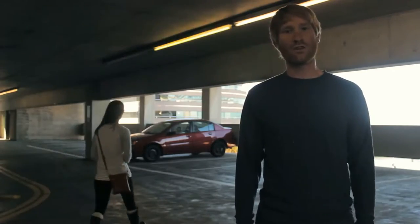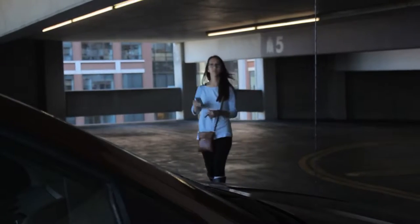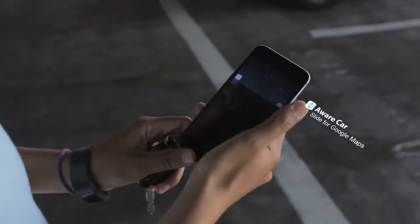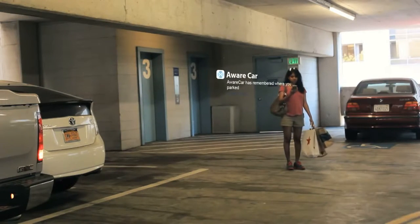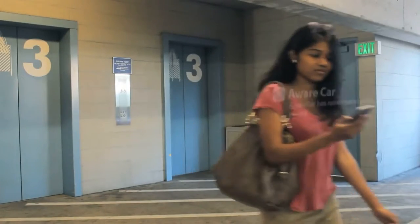When you approach your car, Aware Car will even show Google Maps on the lock screen for single swipe launch. If you're in a hurry, Aware Car can easily find where you last parked. You don't have to do anything.